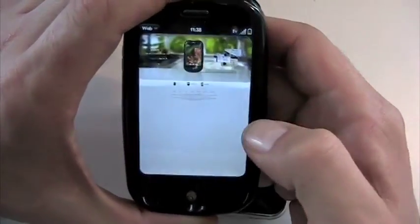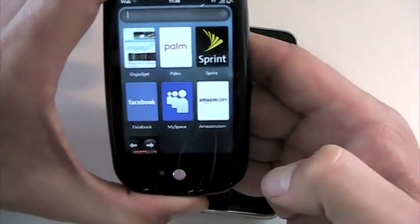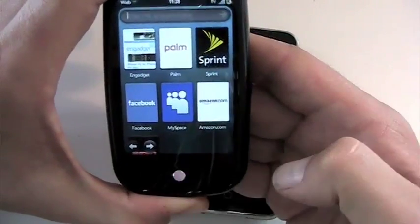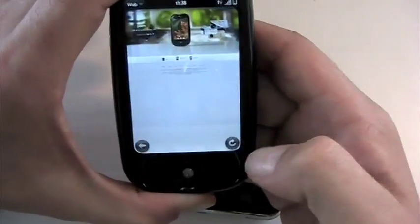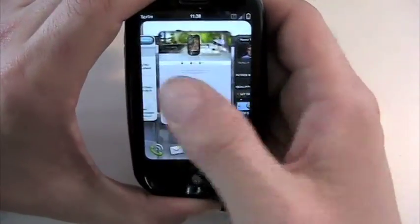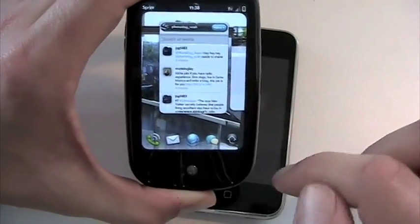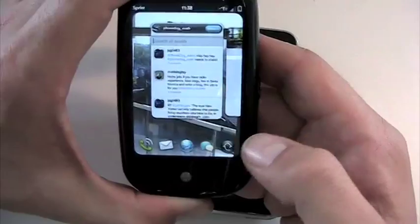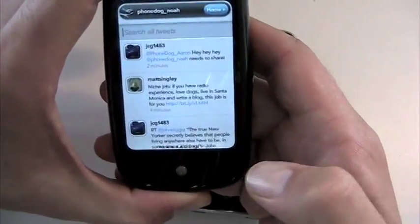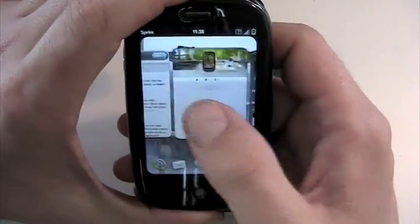Let's go to the web. In the web, I can swipe back and I'll go back a page. I don't know if swiping forward is supported here or not. And then, like you said, you flick up in the gesture bar. There are different gestures. You can do advanced gestures that let you switch between active apps with a full swipe across. It's pretty neat. And then you've got the home button also that will take you back to the main cards view so you can do different things.